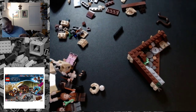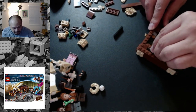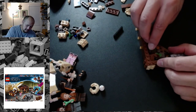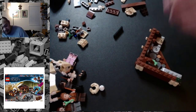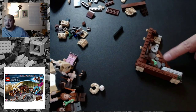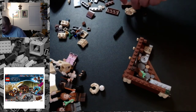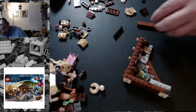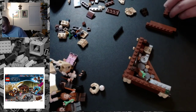Where the heck does this connect to? Oh, okay. Alright. I see what you're doing. So it goes right into there. Because, you know, Harry Potter. Right into there. Can't really tell, but. Okay. Got one and two of the long pieces. I need one more of these guys. This one, right here.